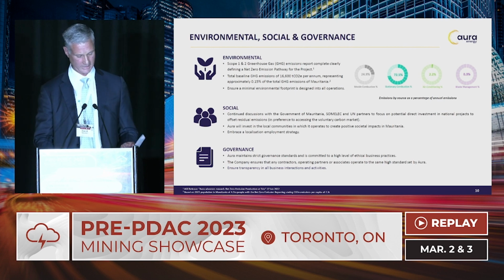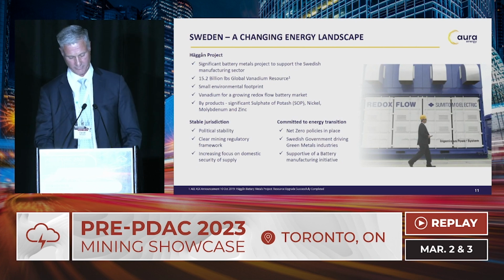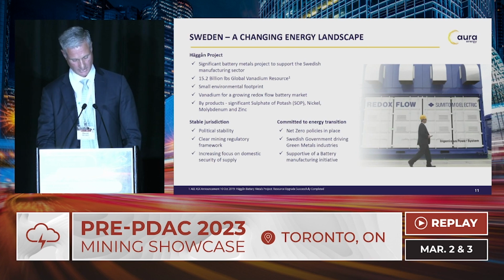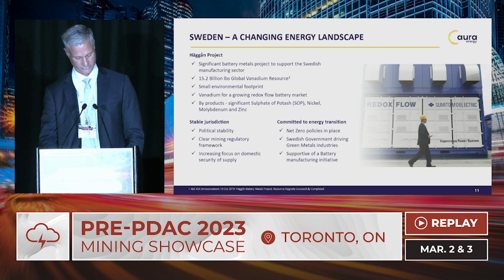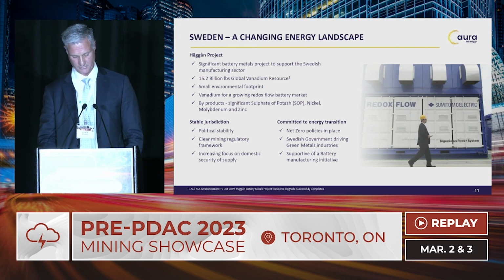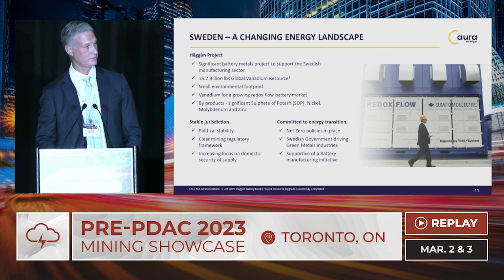Let's talk about Häggån. For a small company, Aura is in an enviable position, having a project pipeline with Häggån as a part of it. A polymetallic deposit with some 15 billion pounds of uranium, with by-products of sulphate of potash and the ability to recover nickel, molybdenum, uranium and zinc. It is the second largest undeveloped uranium deposit in the world.